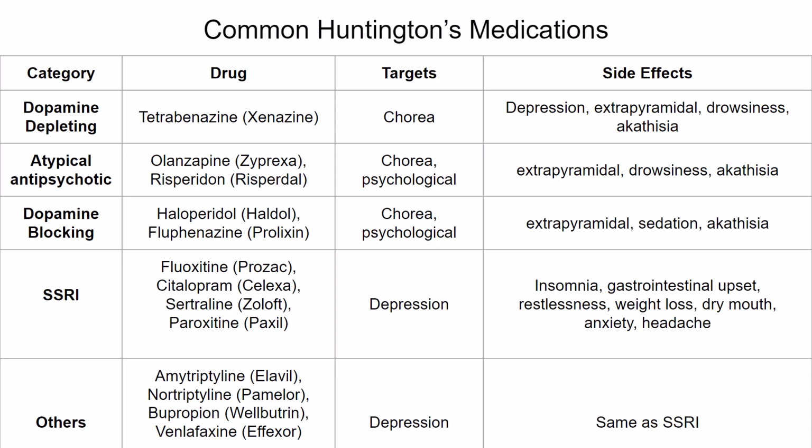Each of these categories of drugs has some significant side effects, which are listed on the right-hand side of the slide. The dopamine depleting alone has depression as a side effect. And all three have something known as extrapyramidal symptoms, and extrapyramidal symptoms are nothing more than increased tone and or presenting like a Parkinson's patient. Also, all three have a side effect of akathisia, which is going to be feeling restless or unable to sit still.